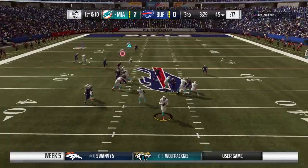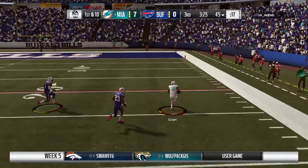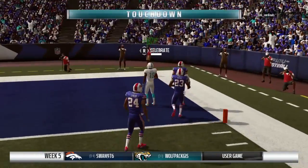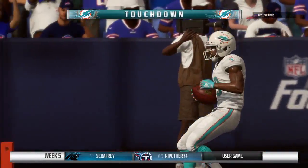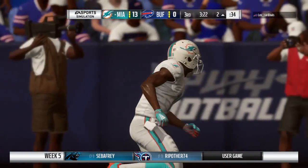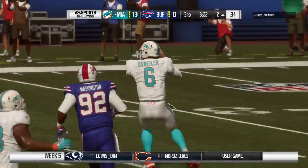They go play action here on 1st down. And some room to roam now. Wide open receiver complete. And all the way in for a Miami touchdown. A big play there. His 1st touchdown on the year. And the Dolphins add on to their lead.